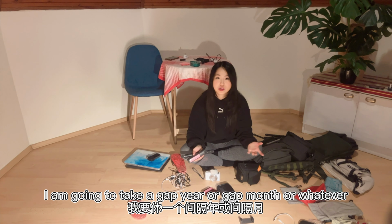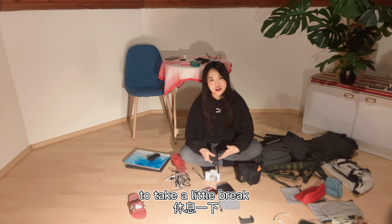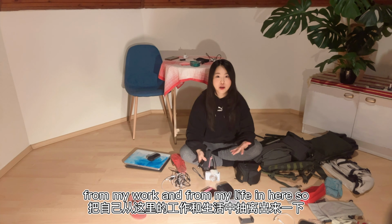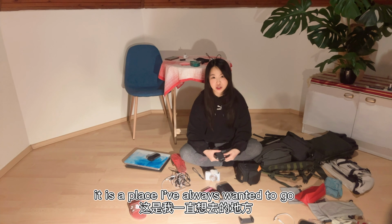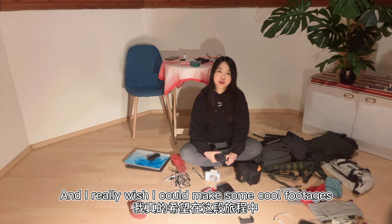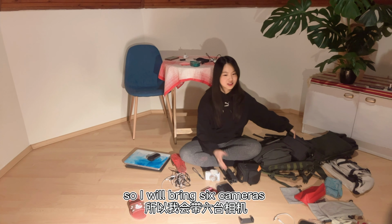Hello, I am going to take a gap year or gap month or whatever to take a little break from my work and from my life in here. So I choose to go to the Faroe Islands. It is a place I've always wanted to go, and I really wish I could make some cool footage during this trip. So I will bring 6 cameras.